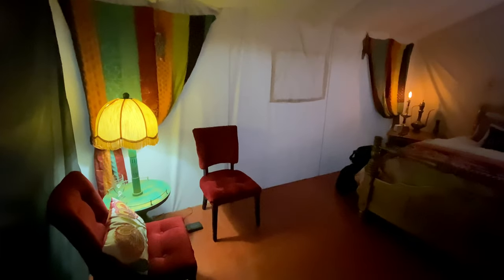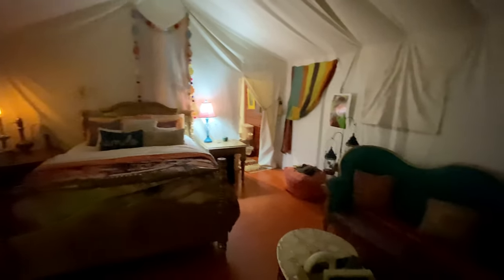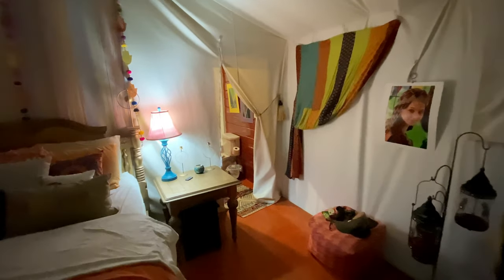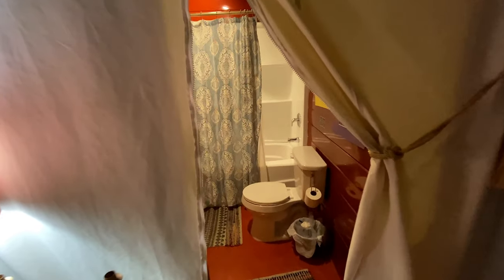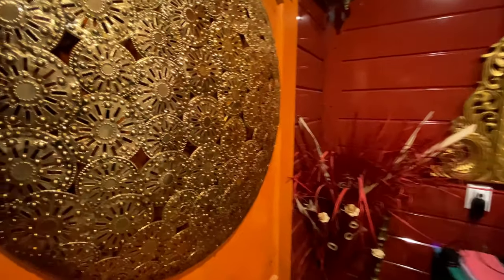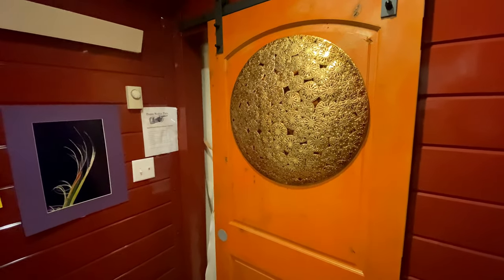Well, hey guys, we wanted to show you what it looked like at night when the lights are on in here. It's a really beautiful, beautiful tent. We also discovered that the bathroom actually has a working door for some privacy.